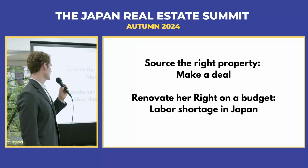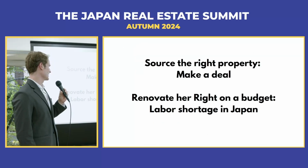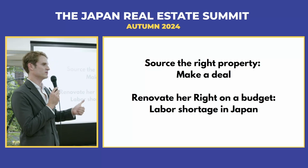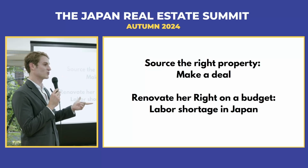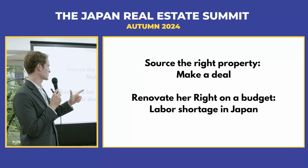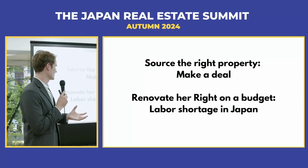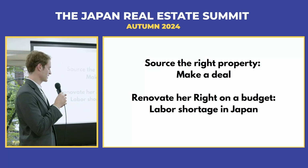Source the right property, make a deal, and renovate on a budget. I think those two points, make a deal and renovate cheap, are the most important ones. So you buy cheap and you renovate cheap, if you can. And that's the way you actually make money with akiyas.